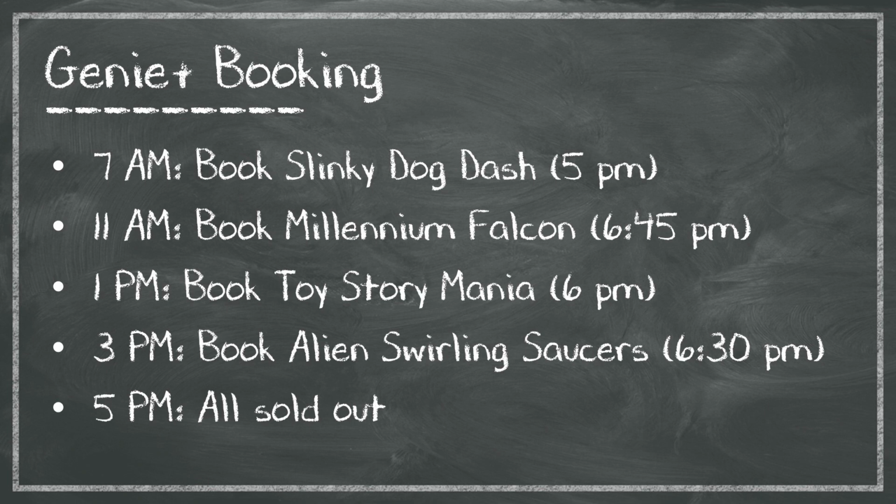Return time. So I booked that one as well. Two hours later, at 3 p.m., my choices are getting very slim, but Alien Swirling Saucers is available. I know I'm already going to be in Toy Story Land since I have reservations for Slinky and Toy Story Mania, so I book Alien Swirling Saucers, and it has a return time of 6:30 p.m.